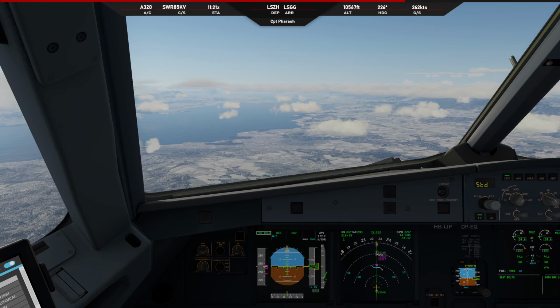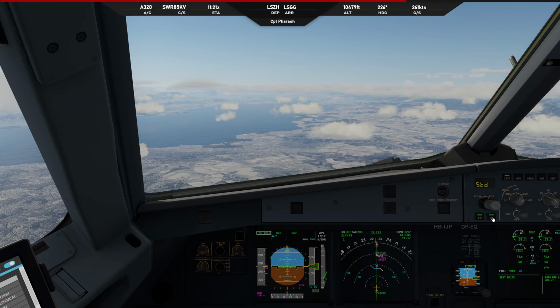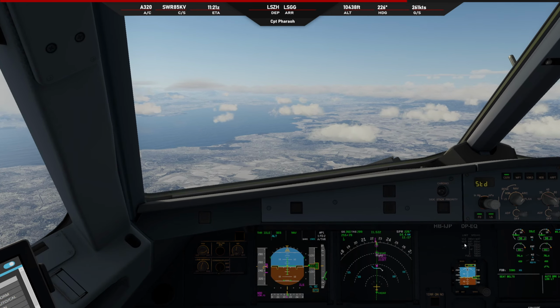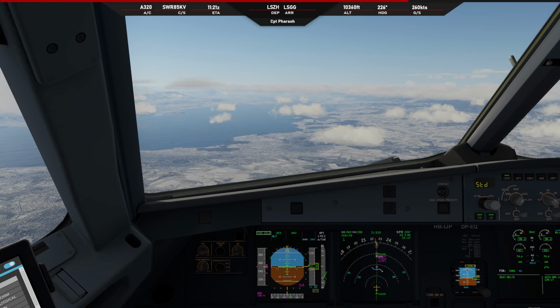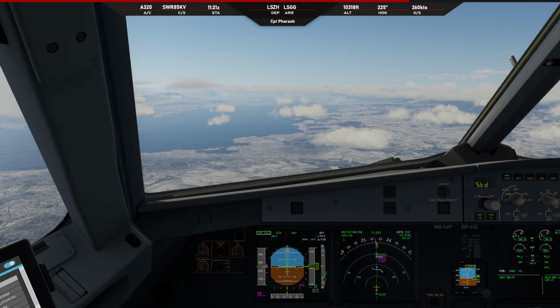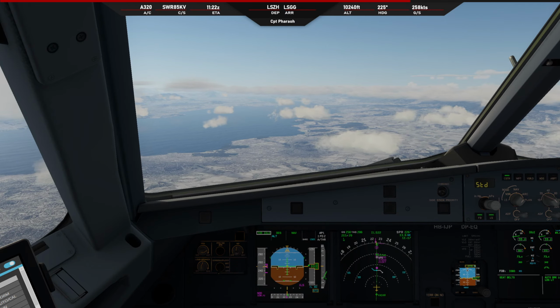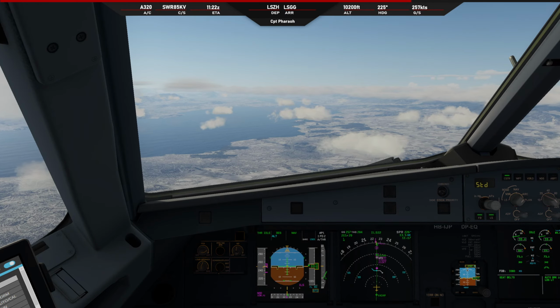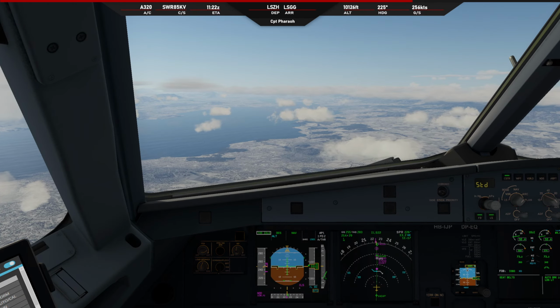Okay, we're going through 10,000, so we can switch our landing lights on and get our stuff on. Hearing set, Mike Kilo, localizer ready, descent flight level 200. When ready, descent flight level 200. Hearing set, Mike Kilo, check altimeter settings, indicating 300 feet too low currently.